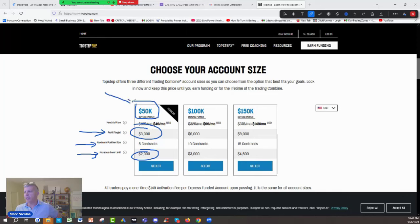But when you pass this, as you can see, this is over 3%. So look here, if I take the $100,000 account and $3,000 loss, this is 3%. Same here, 4,500 to 150 is 3%. But if you look at 2,000 to 500, it's almost 4%, I believe. It's a better risk to reward for the money that you spend.